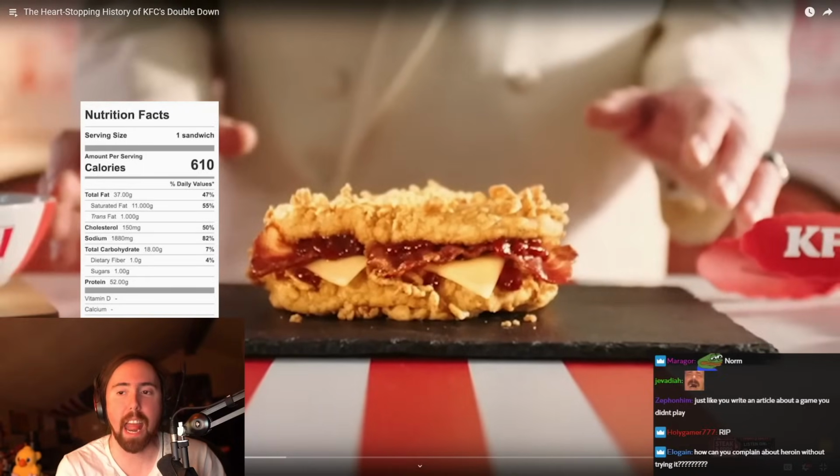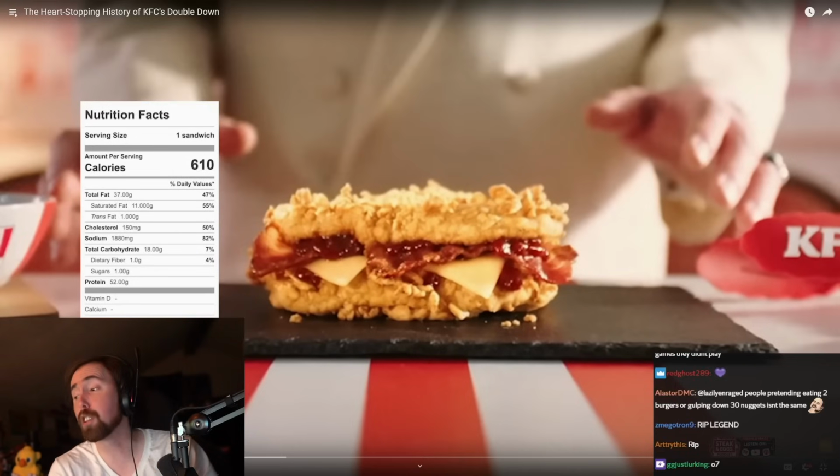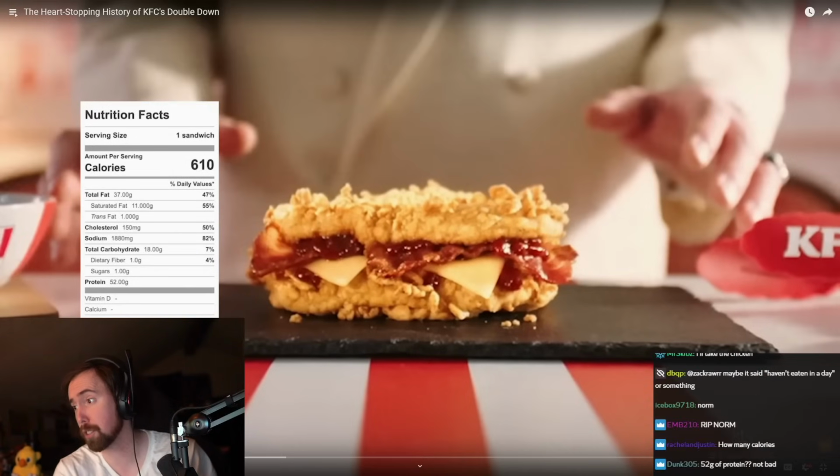But how unhealthy could it really be? There it is. Bacon and cheese wrapped in fried chicken, according to KFC. Exactly. And that's, like, you guys have no idea. If you don't remember it, this was the biggest fucking meme, this sandwich.